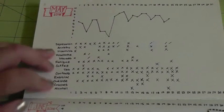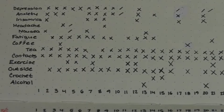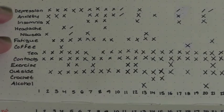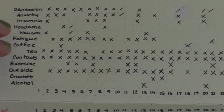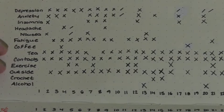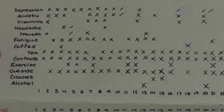Then I get into where I really break it down. Let me zoom in a little bit. So these are my different factors, symptoms, coping skills, whatever term you want to use for it, that I track each month. So I have the overall moods, and then I have the manifestations of those moods, like insomnia, headache, nausea, fatigue. I also have factors that can affect either the above or my overall mood. So coffee, sometimes if I drink it too late, it can lead to insomnia. So if I have a time of insomnia, I can look and see if I had coffee that day, and that might be affecting it.